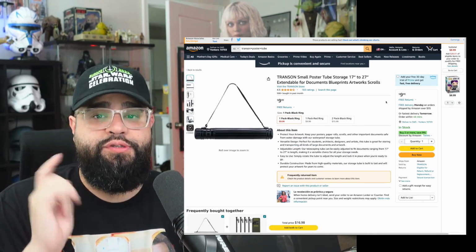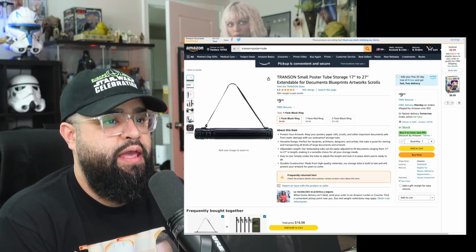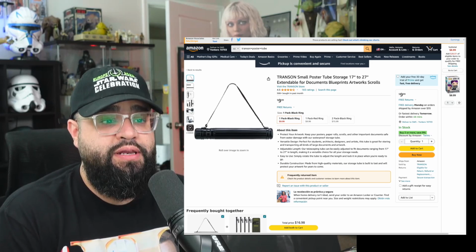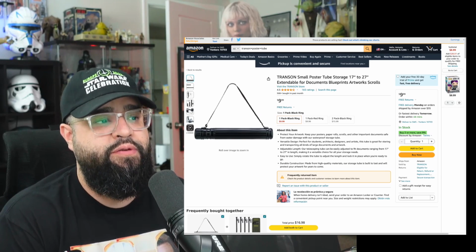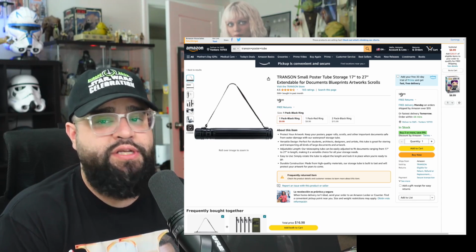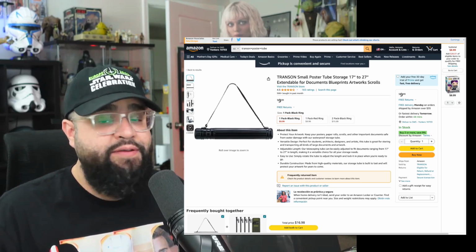Next is a poster tube. Now, my first couple celebrations, I didn't bring one. And I think the third one, I kind of regretted not having it because you do get a lot of free posters at the show and you don't realize it. Some of the panels give out free posters. Some of the vendors give out free posters. So like you'll go to celebration not anticipating buying or picking up any posters and leave with a ton.